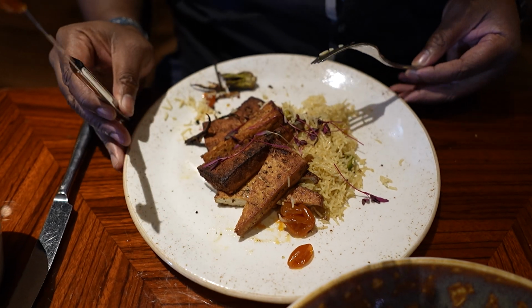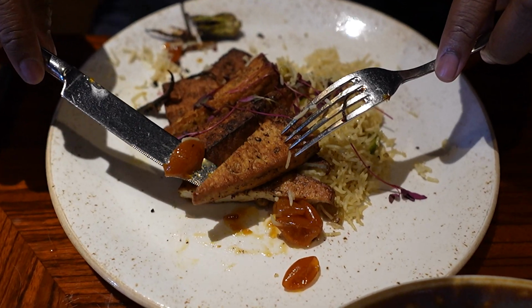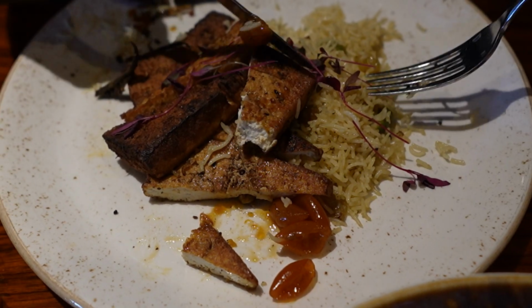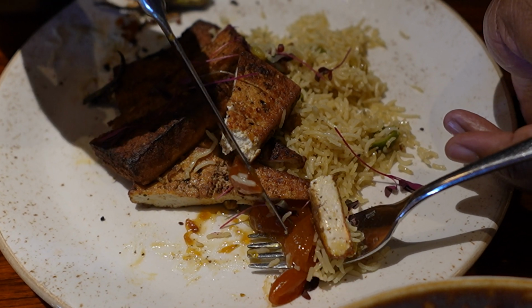We like some well-cooked tofu. These squares are nicely seasoned and seared, and the fixins and the rice. It's definitely a well-plated and thought-out dish. I'm glad that they were able to make something off menu for the princess. And injera here, it's fine.